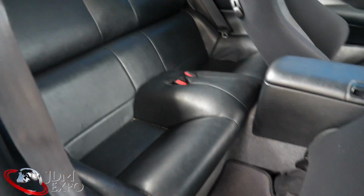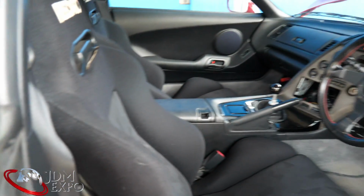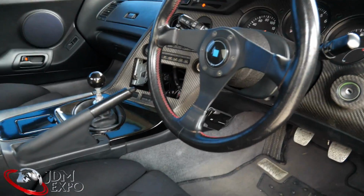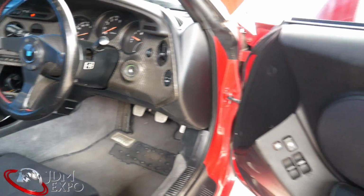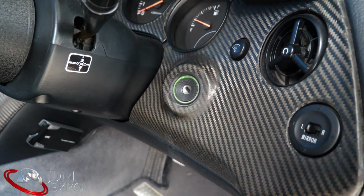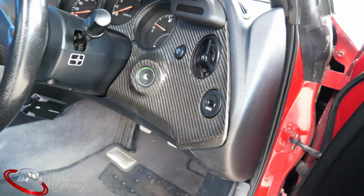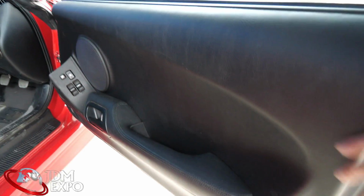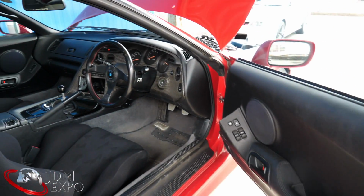Overall though, you can see the interior's looking great. We got that Nardi steering wheel there. And as you can see here, you can hear it. It's not vinyl covering, that's actual carbon fiber that they put the mold on there and everything. You can see these door panels and all that. It's looking good.